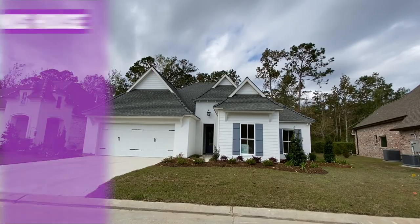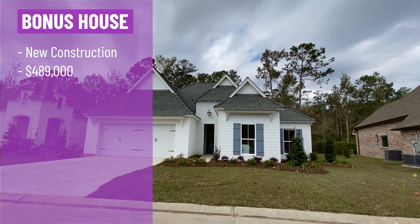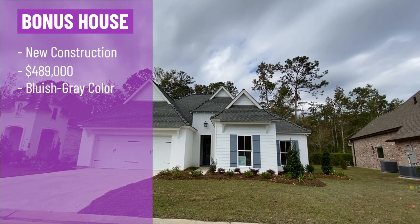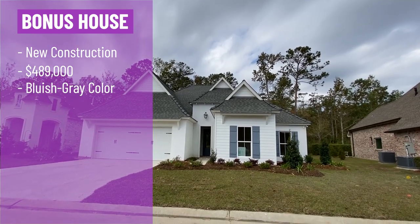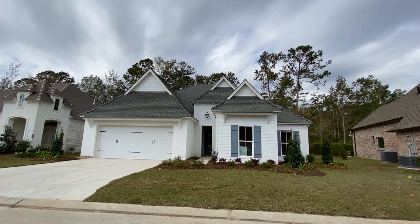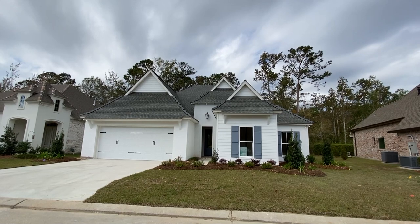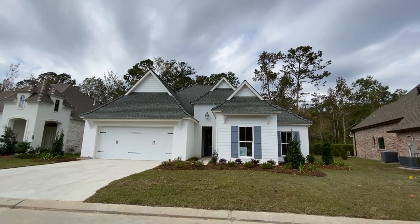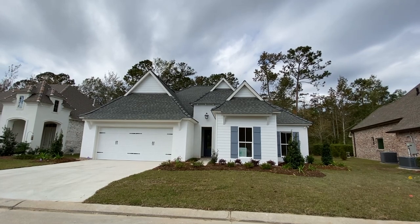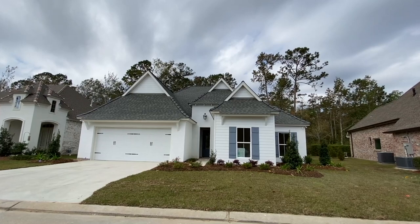This is number 4 as promised. This is new construction. It's $489,000 and change. I love the colors. I'm really digging this bluish gray along with the white. As you can see, it's a lot smaller than the $900,000 home, but still, to be in a subdivision that has a great range and you're on the lower end, in my opinion, that would be a really good investment to make. So if you're interested in this subdivision and in new construction below the $500,000 point, this is an idea of what you might be able to get.